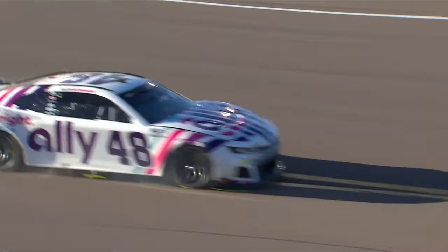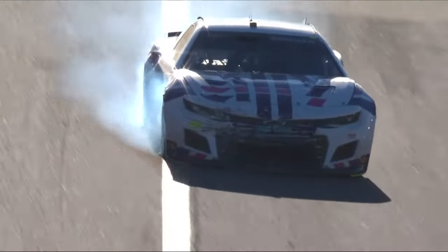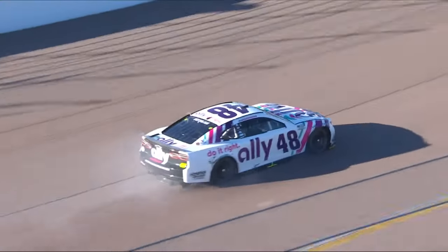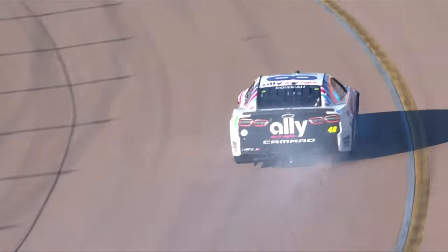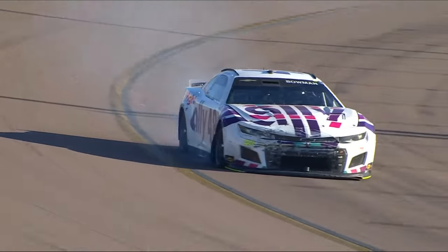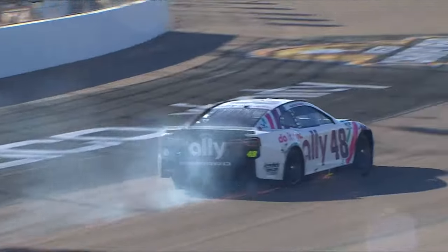He was running 15th here at his home racetrack, from Tucson, Arizona. Alex Bowman again driving for that 48 team, Greg Ives' final race on the pit box. Tire coming apart. It's going to put a lot of debris down, so that's going to add a lap or a couple laps to the cleanup on this caution.